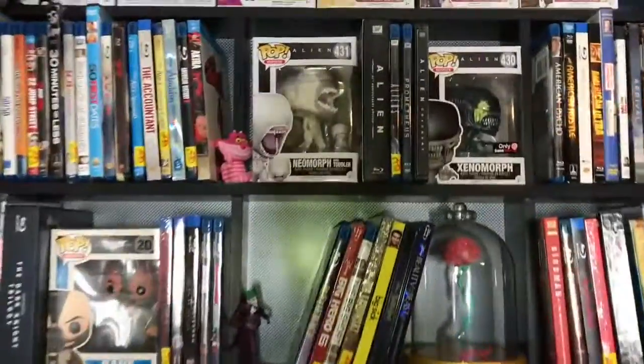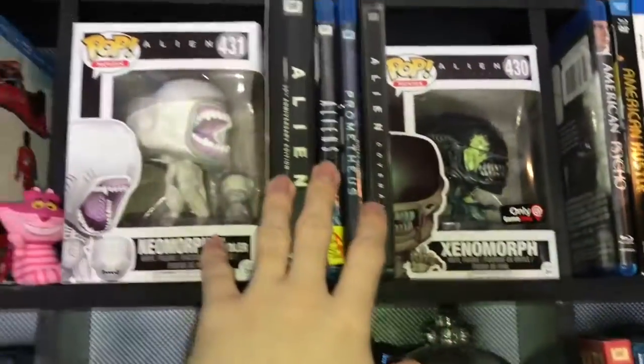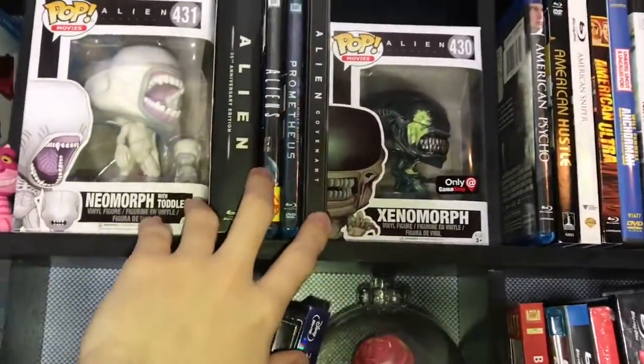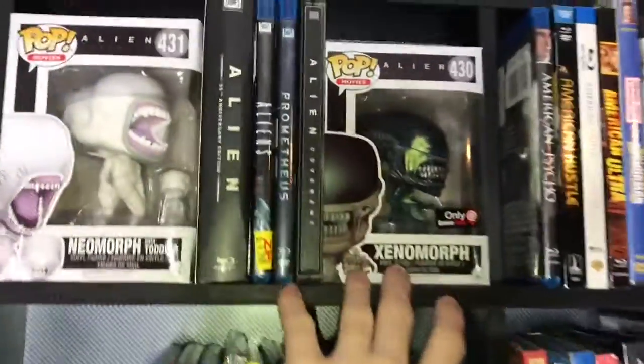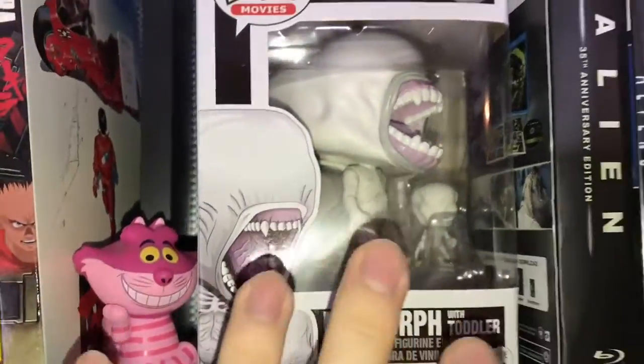What I'm going to do is I'm going to move right up here, and you're going to find my Neomorph with Toddler and Xenomorph. This is with my Alien collection. Of course, these are really the only Alien movies I ever really like, but I love these two pops. I think they're a ton of fun. I'll zoom in on that. This is a GameStop exclusive. You see the blood all over him. You see the Neomorph, the Toddler. I love the look of those.